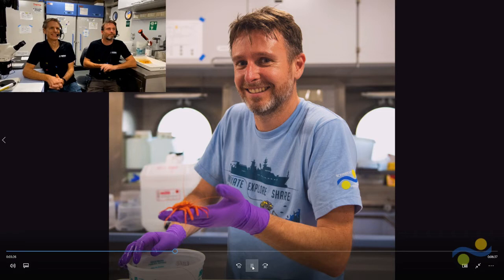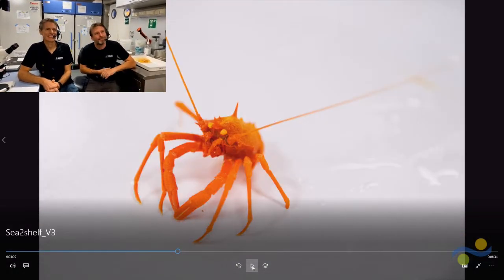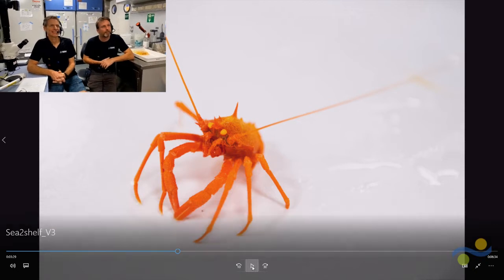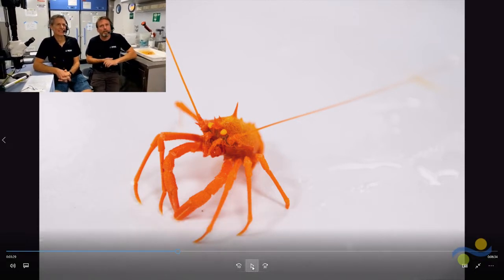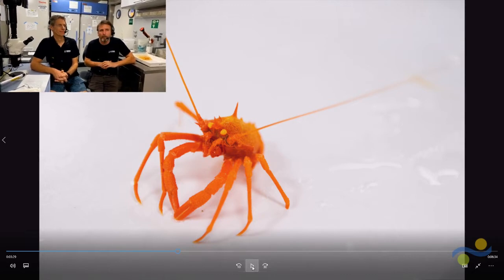Great, and you can talk a little bit about this photo too, I guess. You're holding a lobster, right? The type we eat, right? So this is a squat lobster. So there are fisheries in South America for squat lobsters. There's none in Australia.